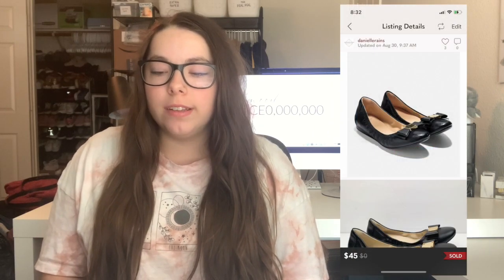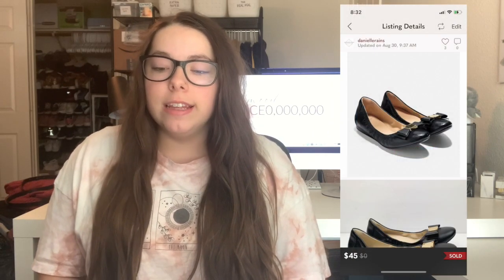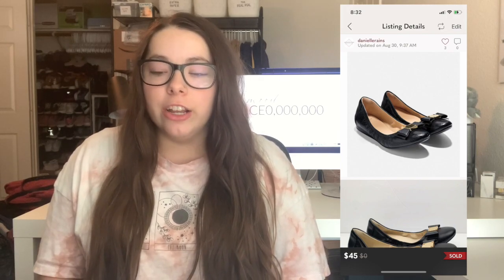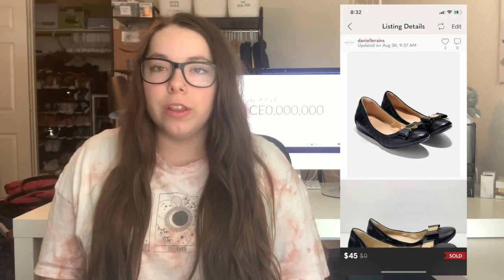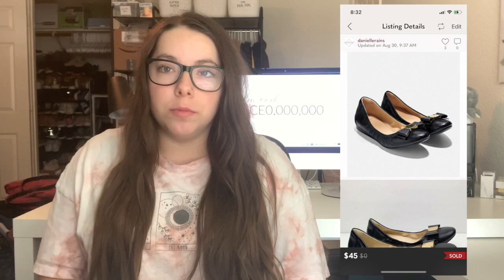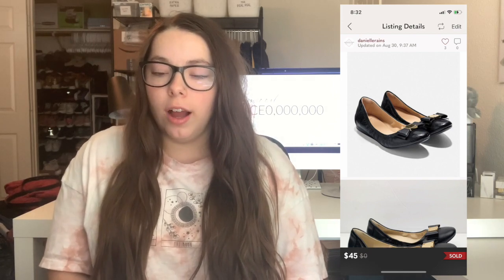Moving on to August 30th, the first sale I made was a Poshmark sale. This is a pair of Cole Haan women's ballet flats in black. These were in a size 8.5. They sold for $45 with a Poshmark fee of $9 and a shipping discount of $1.50, and then I was left with $34.50. These were from a flip lot. Again, they also took less than a month to sell. I believe these were from the same lot.